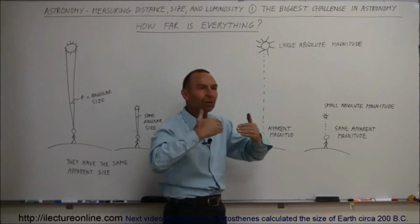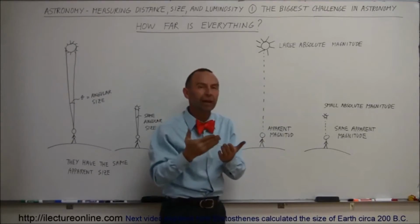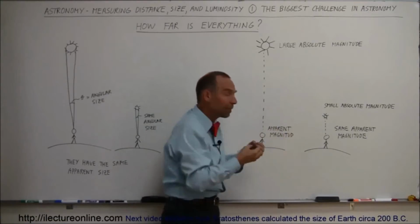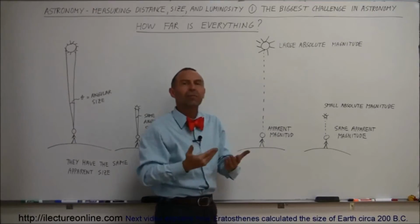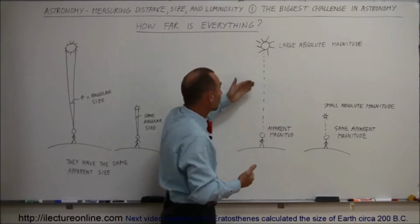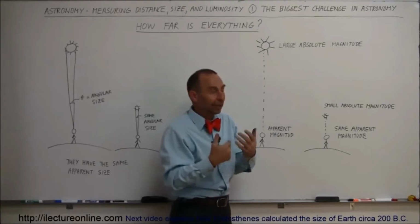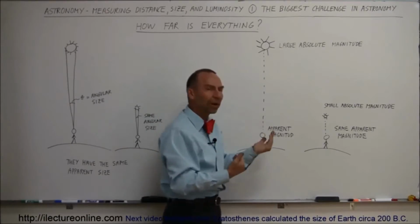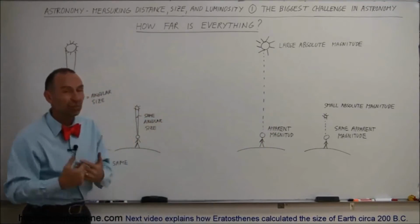But what we see from the Earth when we observe stars in the universe, we see what we call their apparent magnitude, how bright they appear to us. So in this case, both stars will appear to have the same apparent magnitude. They will look the same brightness, even though this one is much brighter than the other, simply because this one is much farther away than this one. So they appear the same brightness, but they don't have the same brightness. And the question again is, how do we figure out which one is the bright star and which one is the dimmer star? Which one is the bigger star? Which one is the smaller star?